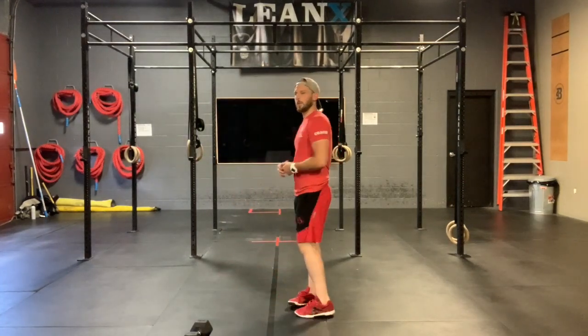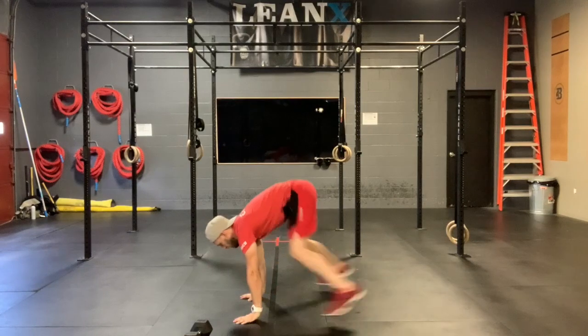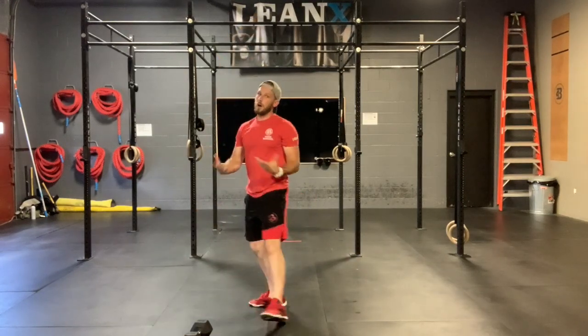From there, we're going to go 15 burpees. All the regular burpee rules. Chest and thighs touch at the bottom. Jump those feet, if you can, up by those pinkies. Always the happy clap at the top. Then you're going to give me another 600-meter run, rest.